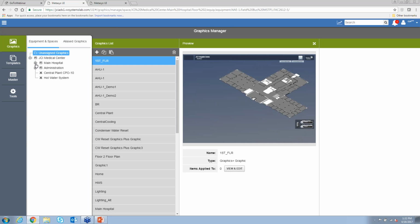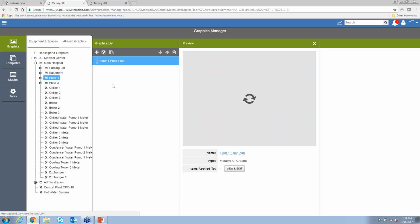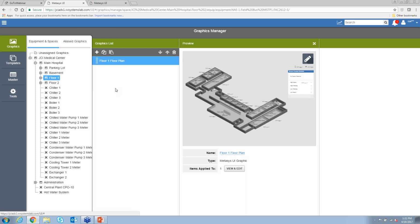This is where you associate graphics to the spaces. You can see here's our campus, building, floor. And you can see that the floor 1 graphic that we were viewing earlier is associated to floor 1. I can change these graphics out from here. I can edit them. I can add additional graphics in. Maybe there's 2 zones to the floor and I want 2 different graphics. I would go ahead and add a graphic right in here.